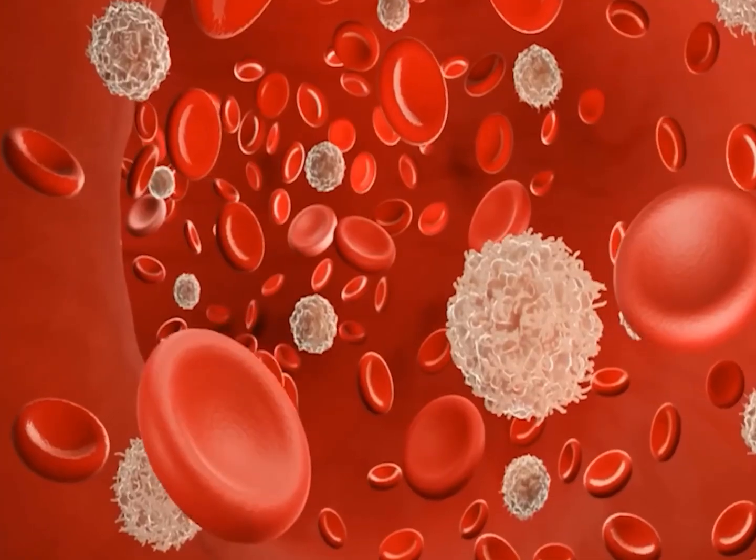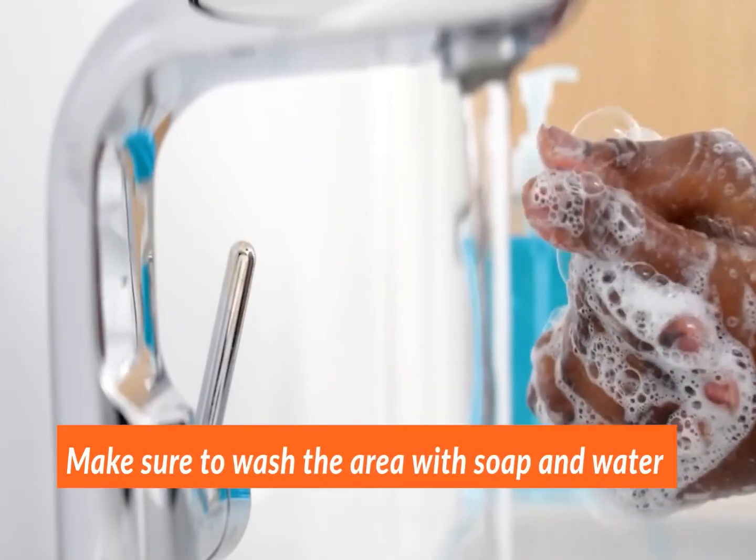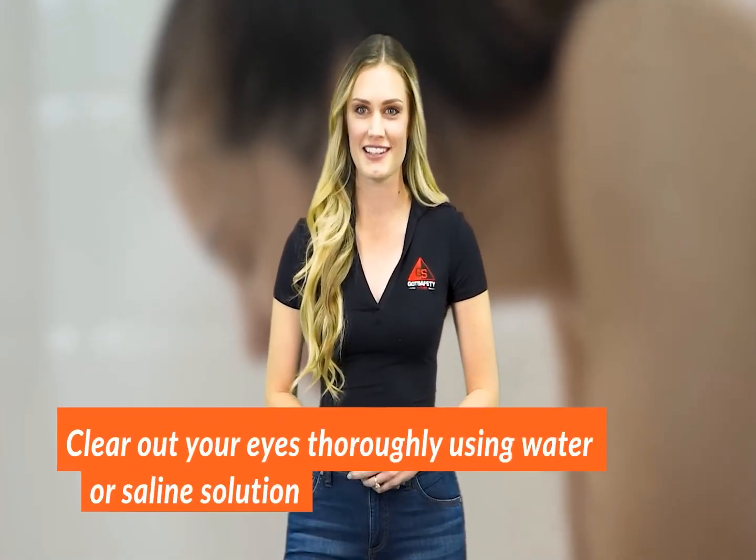If you have the misfortune of coming into contact with potential infectious material, such as blood, it's important to remain calm and take the necessary precautions. If there was a cut or you were stuck by a needle, make sure to wash the area with soap and water. In cases where there was a splash that involved contact with the nose, mouth, or skin, flush the area with clean water as soon as possible. Furthermore, if contact was made with your eyes, clear out your eyes thoroughly using water or saline solution.